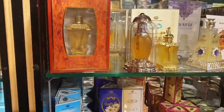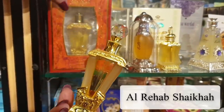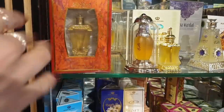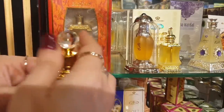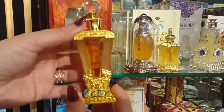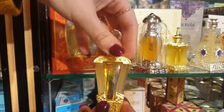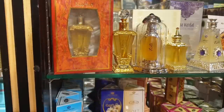So here's another very nice oil. It's called Sheikha, and this is a very popular one as well by Al Rihab. The bottle is really pretty as well. So it's an oil, as I said, and it's not too sweet. It's a very unique one. It's quite balmy and a little bit citrusy in the beginning. So it's not that typical sweet lolly kind of scent. It's actually a very grown-up, mature one.